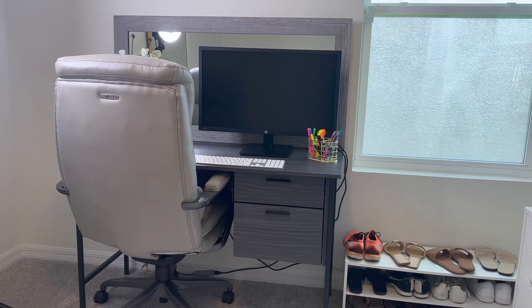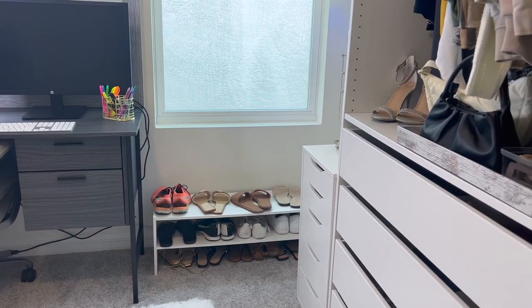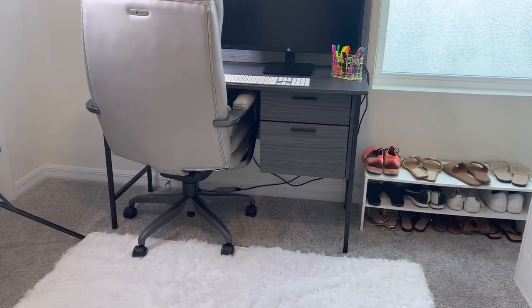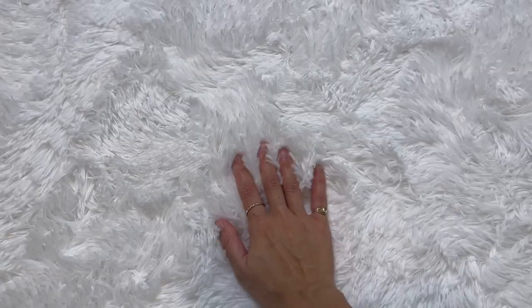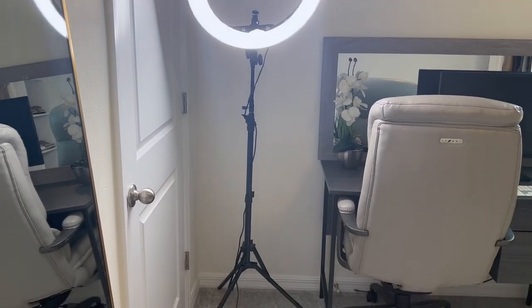I also have my work desk in here. I did have the matching white IKEA desk with the two Alex drawers and the top, but it just came out way too far. It was way too big, so I took it apart. So this rug, I was so pleasantly surprised by this rug. It is so soft. My dogs love to lay on it, and it was less than 50 bucks on Amazon. The last thing is just my ring light here in the corner.